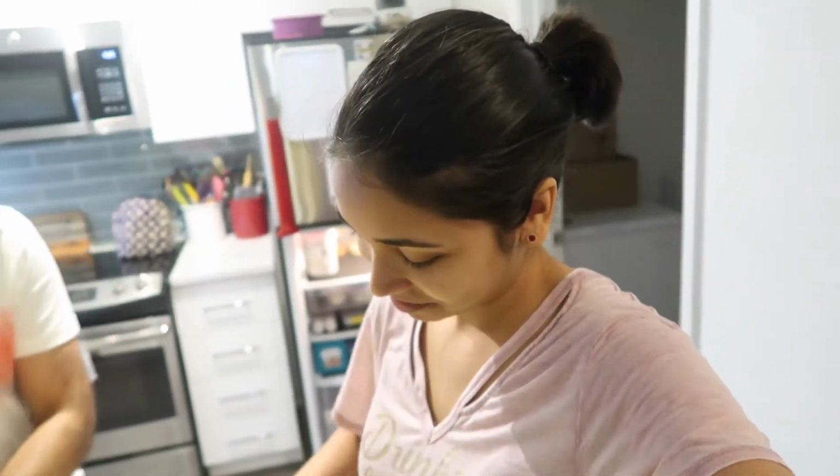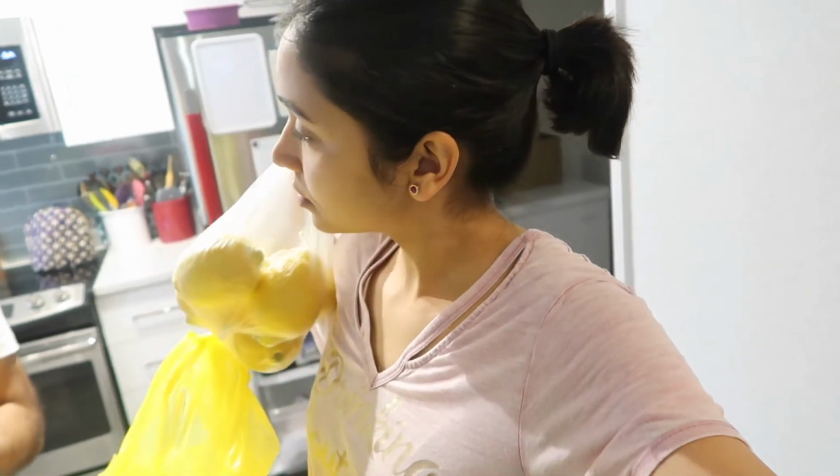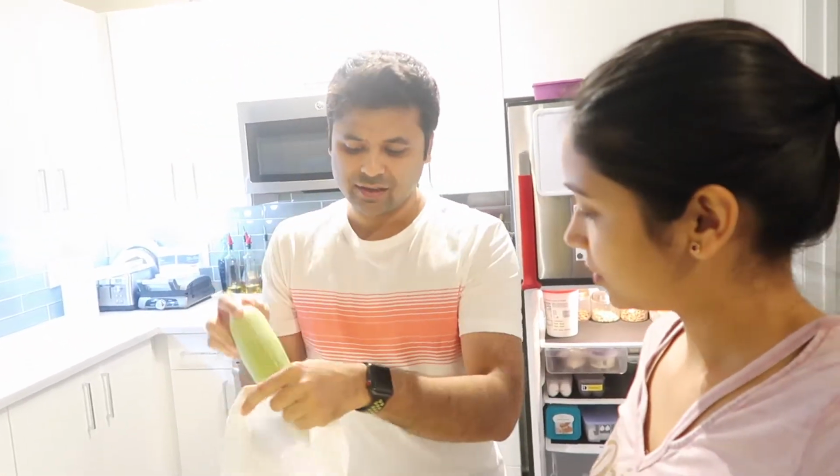Oh, we also got some corn. We got this corn to make bhutta, like how you make Indian street corn with some salt, paprika, lemon juice and chaat masala. I'm going to make that. I was also thinking of making something with the corn in a pasta white sauce. So maybe one of the corns, I'll roast it, take it out and then do some kind of pasta recipe with it.